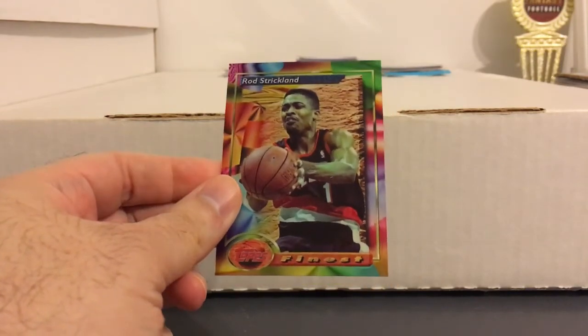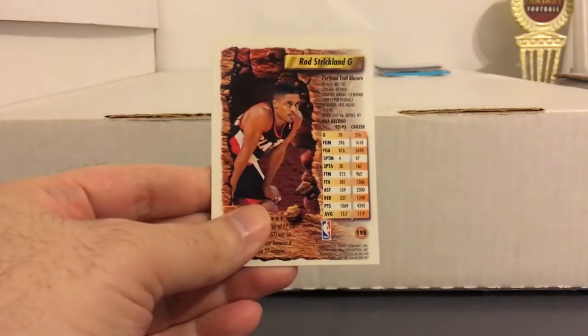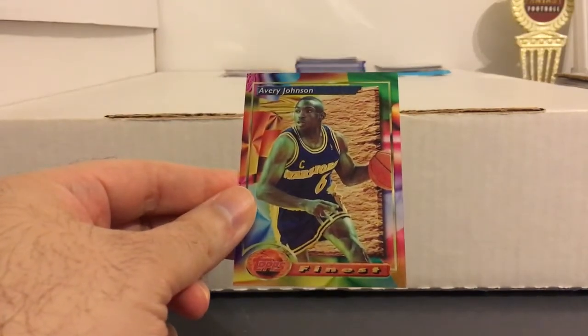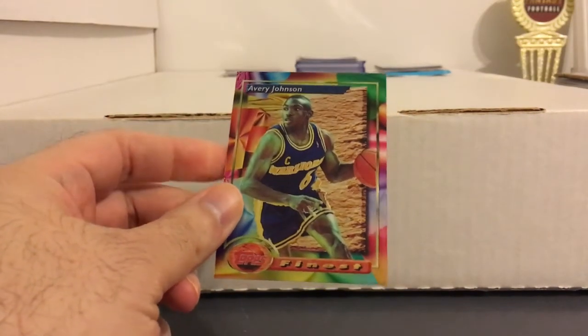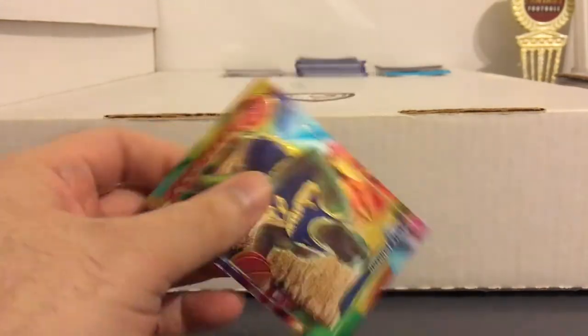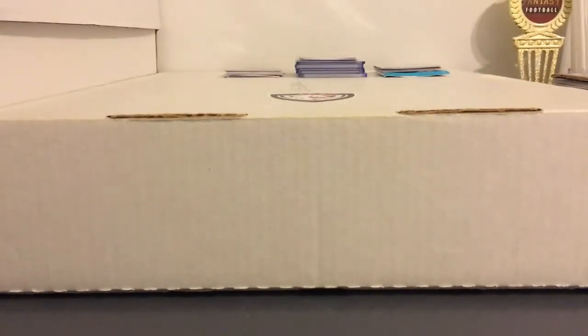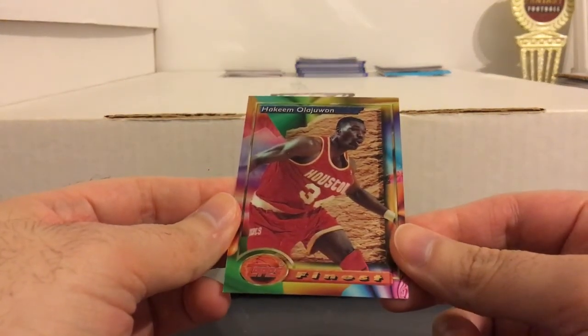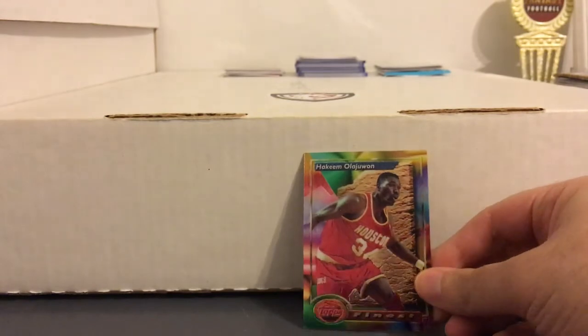Rod Strickland, really good point guard. I think what always held him back, he had some attitude issues, but really knew how to play the point guard position. Great passer, great assist man. Avery Johnson played for a bunch of teams until he found a home in San Antonio. Really hard worker. He was a really small guy, but lasted in the NBA a long time, won a championship. Here, we'll end on this one right here. Hakeem the Dream Olajuwon, one of the most dominant centers of that era.